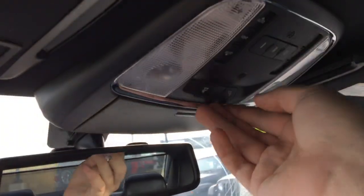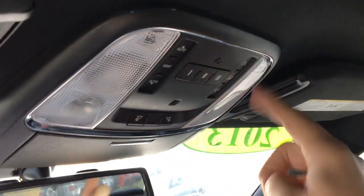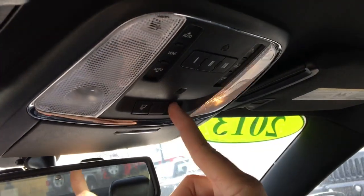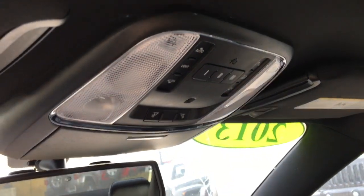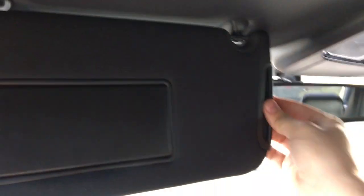Up here, there is a sunglasses holder, of course, reading lamps, spotlight lamps, programmable garage door opener, and buttons for the panoramic sunroof. There's fold-down sun visors. These are breakaway and do have sliders on them. They have convenience mirrors and convenience lights.